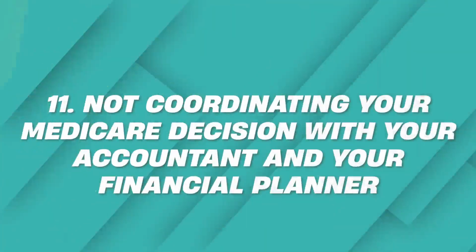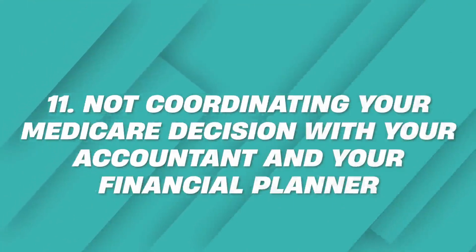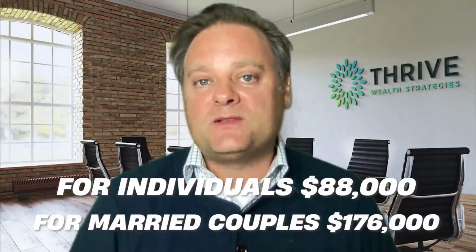Medicare mistake number 11. So the first 10 of them I used my hands to talk, and this one I'm just pushing through. Mistake number 11 is not coordinating your Medicare decision with your accountant and your financial planner. These numbers are important, and there are actually fairly substantial surcharges if you go over just by $1. So for individuals, $88,000, and for married couples, $176,000 is where the income level is where you start actually having some surcharges. I'll throw the chart up on the screen for you to review.